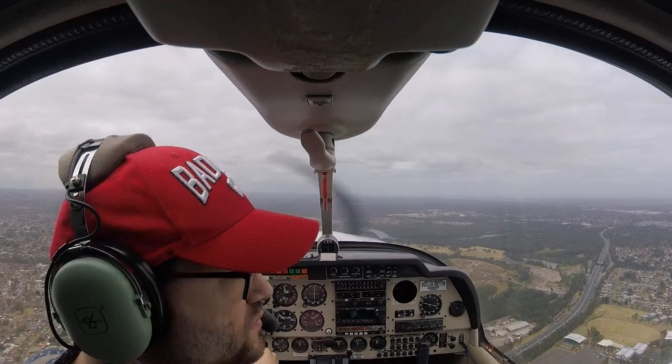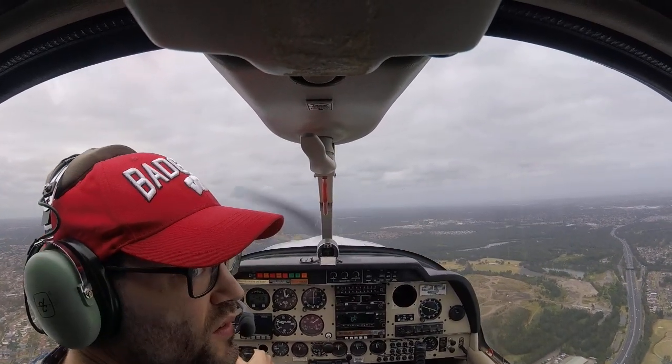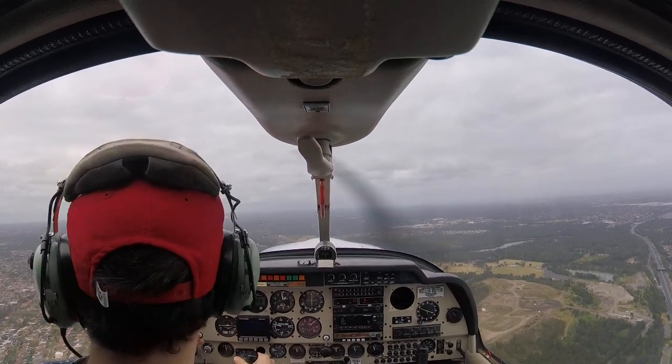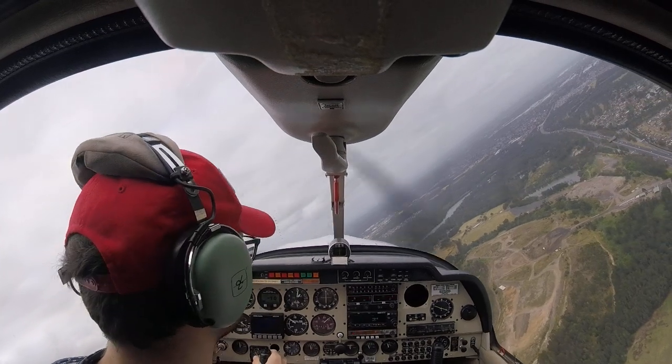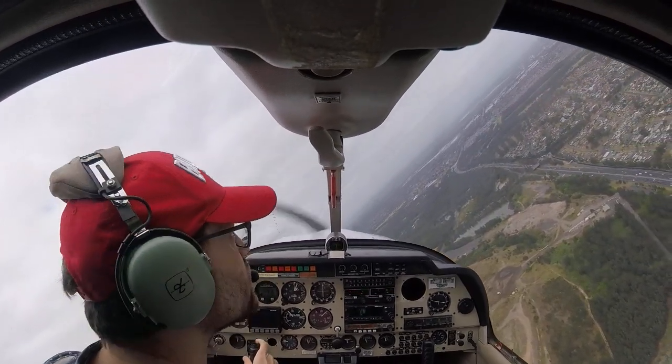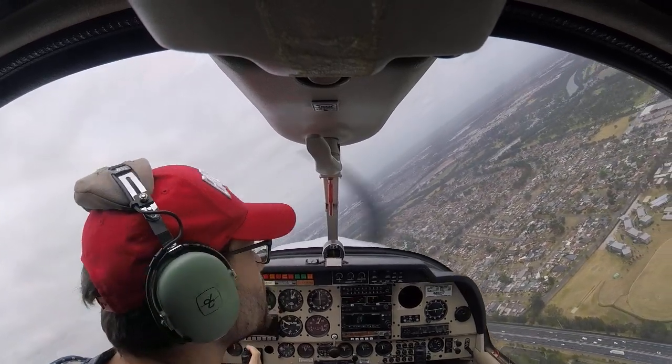Tango, line up runway right. Line up runway right, back to the Tango. Tower, helicopter Zulu Zulu Tango, ready at the main pad for circuit. Zulu Zulu Tango, Bankstown Centre, main pad, clear for takeoff. Clear for takeoff, Zulu Zulu Tango.